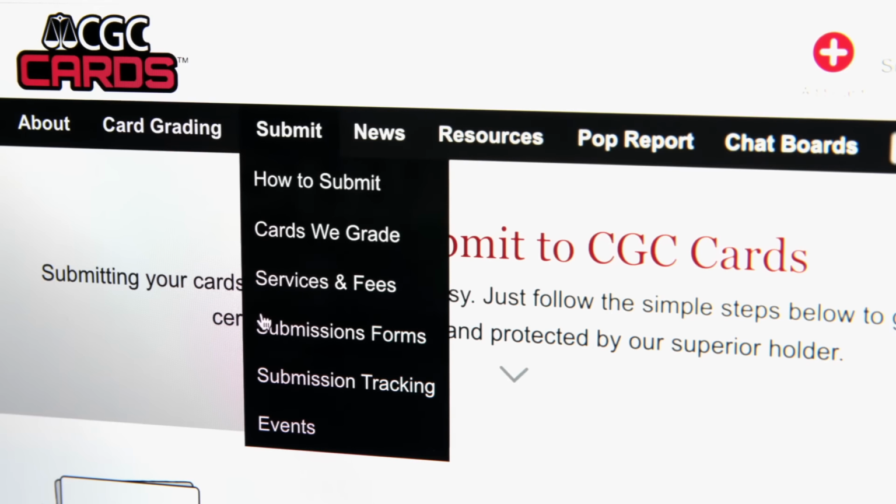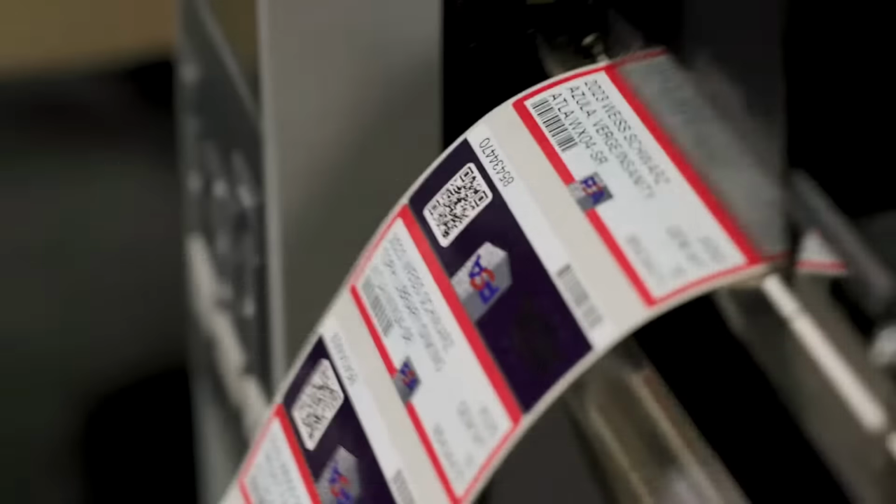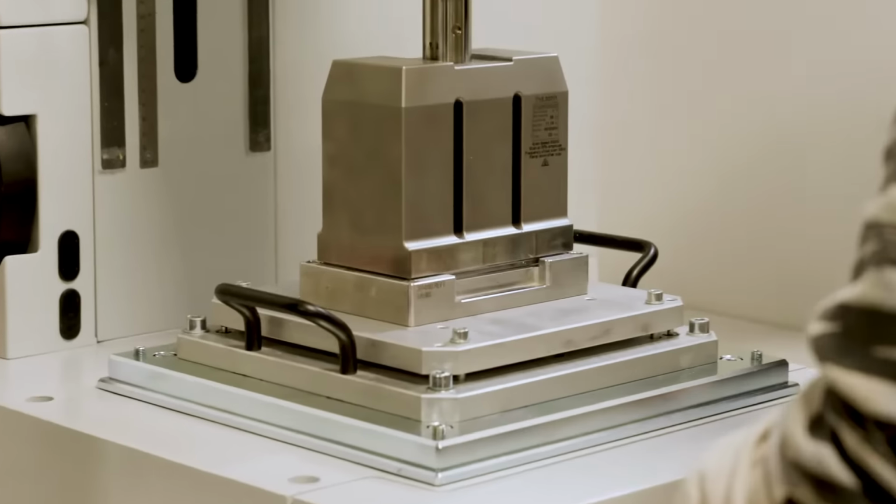Anyway, guys, that's going to wrap it up for this one. I hope this information was useful to you all, and if you're just starting out grading, I wish you all the best of luck deciding which cards to send and where to send them to.